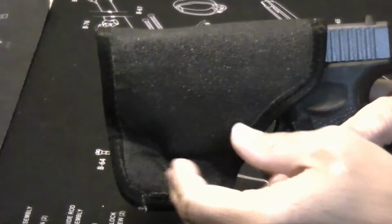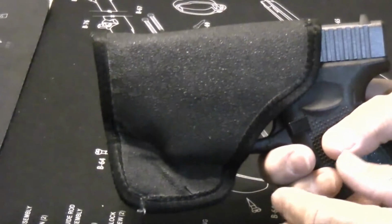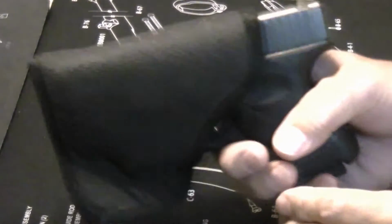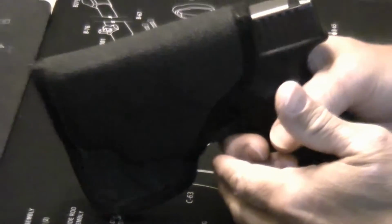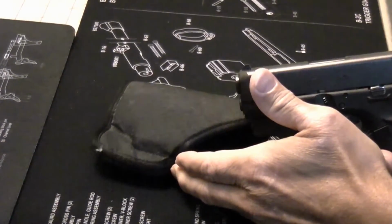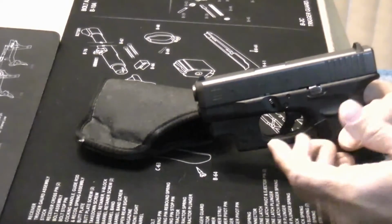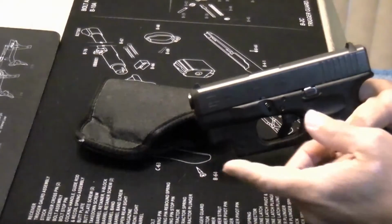This little flap does tend to obscure the outline a little bit, somewhat minimizes printing. And it also gives something that can catch on the pocket. So as you pull the gun out, you just tilt a little bit, and this flap will have a tendency to get caught on the pocket and fall off, freeing the gun. So with this setup, you're less likely to come out with a gun with the holster on it.